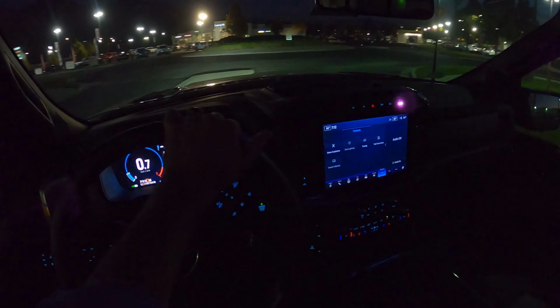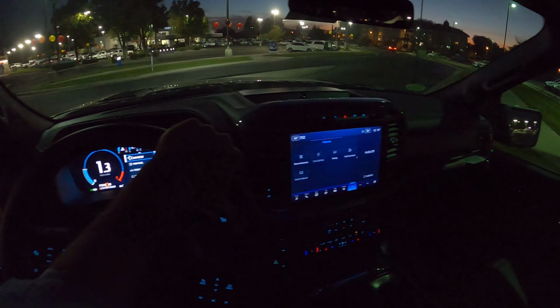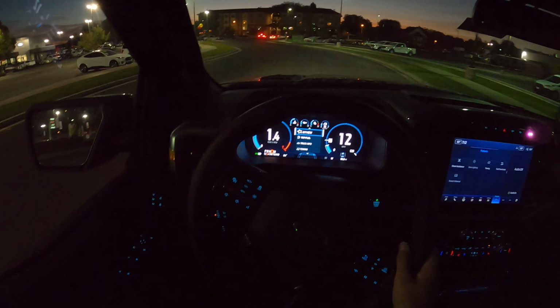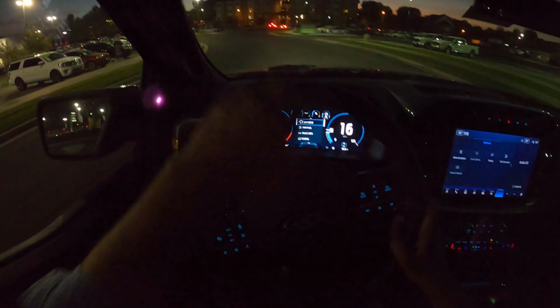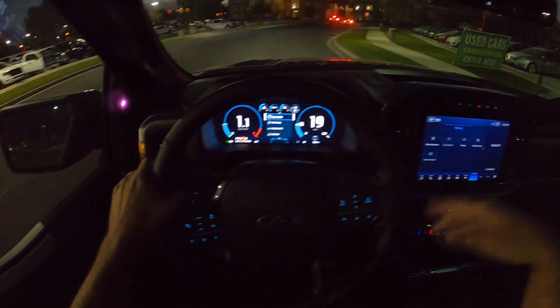So setting things up here with the F-150 Tremor, I think it looks great on the outside. Interior is really nice. Obviously this is fully loaded. Even if you don't get the fully loaded Tremor, if you get the, I already forgot the package number, but the 01A instead of the 02A equipment group. Man, you think that after reviewing a bajillion F-150s I would have everything memorized, but you know.